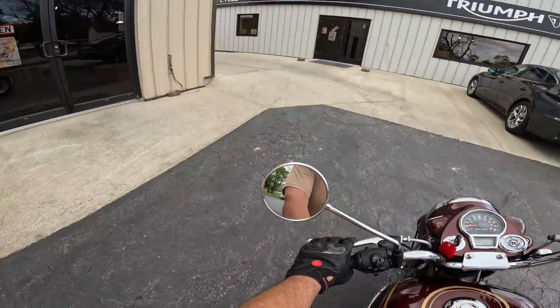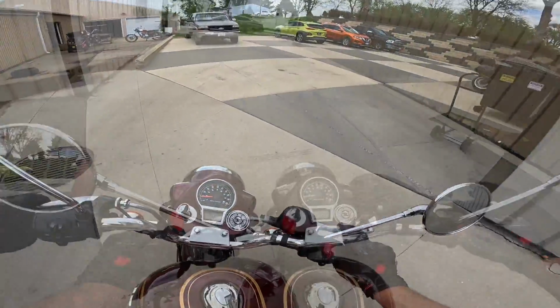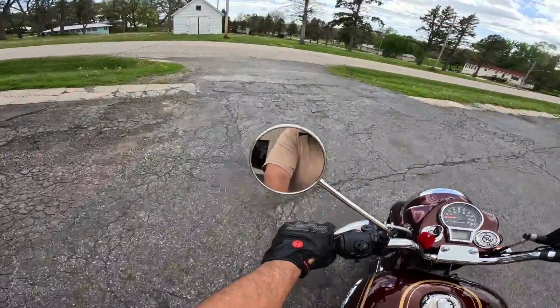You know what? Enough about all that nonsense. I'm going to get some gear on. We're going to go for a ride. But this is Exhaust Pipe Alley. Not too bad for a stock motorcycle, eh?